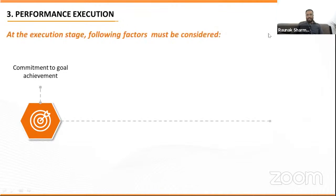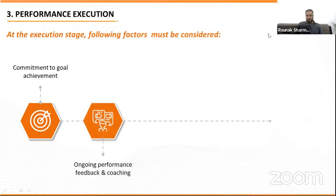The next is, at the execution stage, following factors must be considered. Then ongoing performance feedback and coaching. This has become the part of the modern performance management system, that your performance is observed in real time. These days they don't wait for the end of the year. They don't wait for the end of the project. They will tell you there and then, in real time, that your performance is going off track, or it is on track.